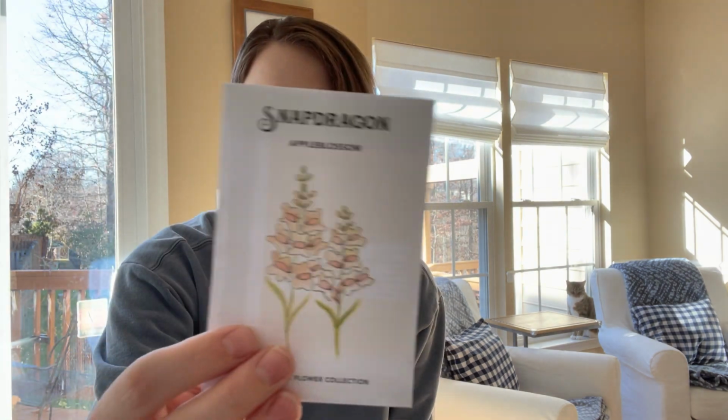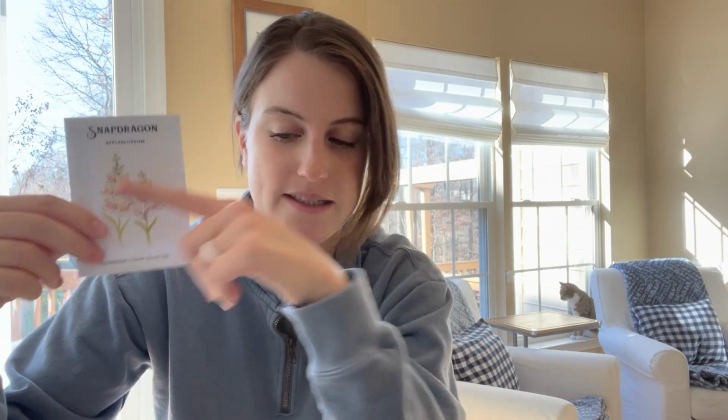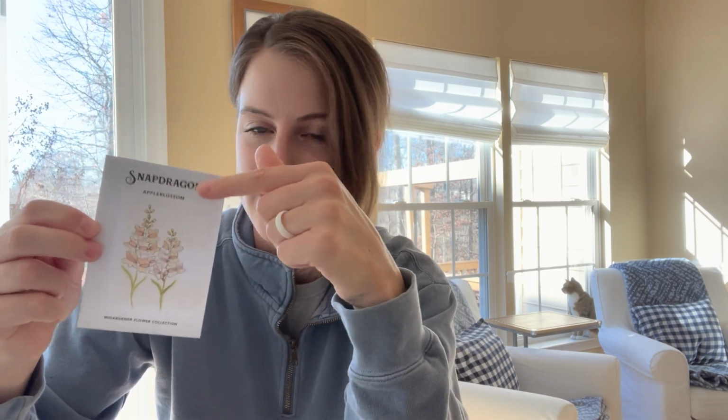And then I grabbed some apple blossom snapdragons. I'm really into these apricot colors in the garden for next year, and so I'm gonna get some of these started probably pretty early on, because snapdragons are pretty cold tolerant. So I want to start some violas, some snapdragons, some pansies, and some ranunculus really early, like maybe even in January, and get them out in the garden for the spring garden. So that's my plan for this, and I think that this apricot-y, apple-y color will be gorgeous.